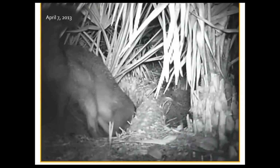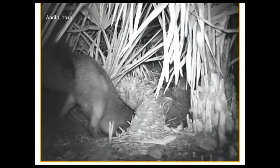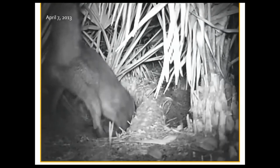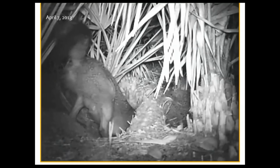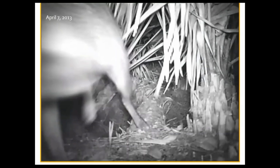She came back several times and was digging out the burrow. And what really, really worried me was the kits did not show up on any of the video that night. So I was wondering, did the possum do something to them? Did they die? You know, what is going on? I was going to have to wait at least 24 hours to find out.